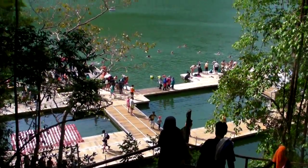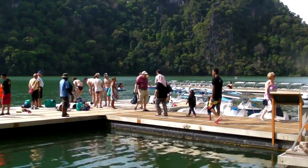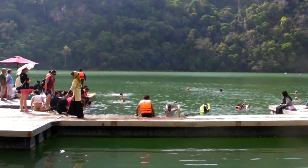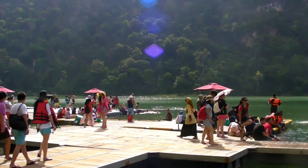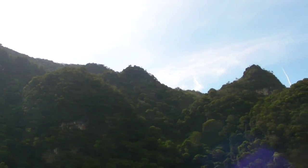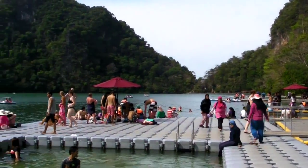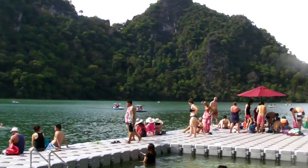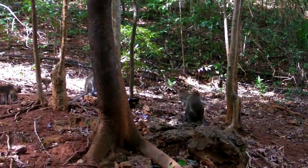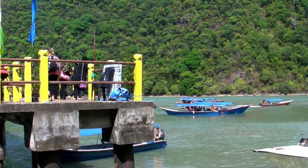And here we have the largest freshwater lake in Langkawi. This lake was once a great big massive cave and the top fell in and then it filled up with water. And up here we've got that pregnant lady. And very nicely set up for the tourists too. More monkeys. Kids love to fight, eh? And off to the next island.